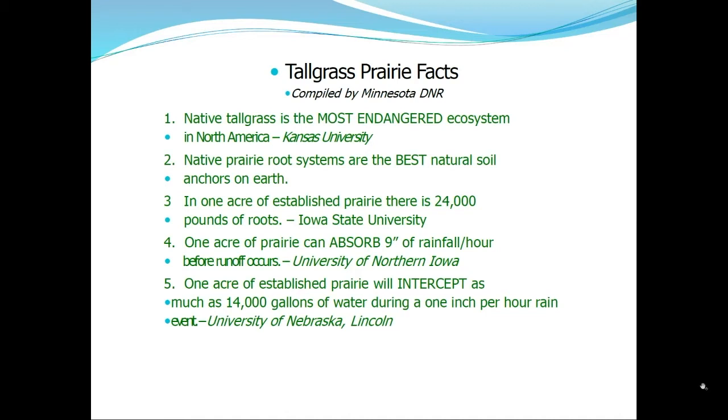Another interesting thing they noted was that in an experiment in northern Iowa, they found that an acre of prairie could actually take up to 9 inches of rainfall before runoff occurred. And the University of Nebraska, just in the matter of capturing water, found that 14,000 gallons of water could be captured from a 1-inch rain by an acre of prairie restoration. Next slide, please.